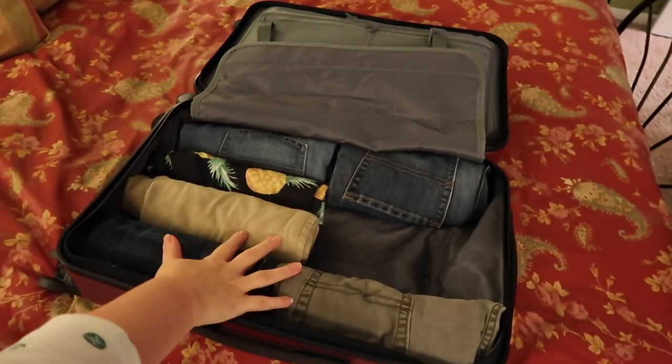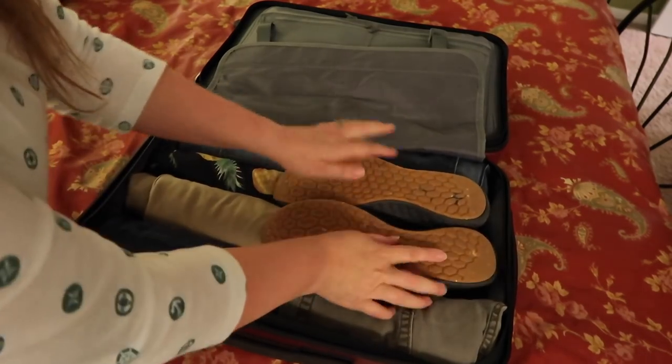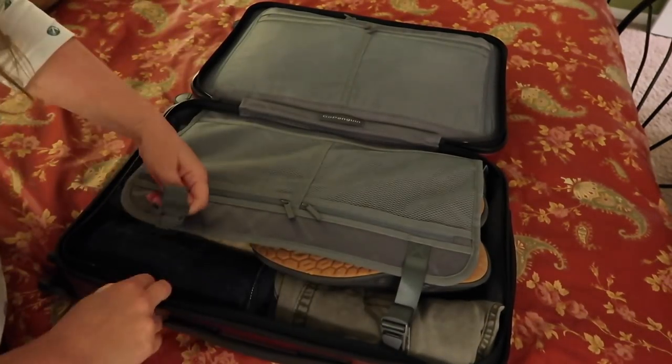Okay, so we've got all the bottoms in here. I did go grab a pair of swim trunks because he forgot those. Here are his shoes. And we're gonna latch this.